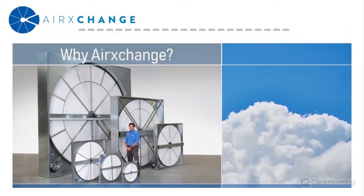So we know you have options when exploring repairing or replacing energy recovery components. So why should you consider Airxchange as a potential partner? Well, first and foremost, we have a dedicated support team. This market isn't an afterthought for us. It's a dedicated business model, and as such, we have the resources and the products to support it.